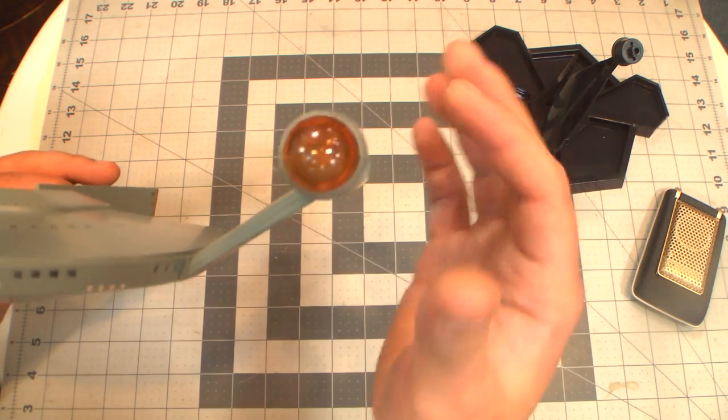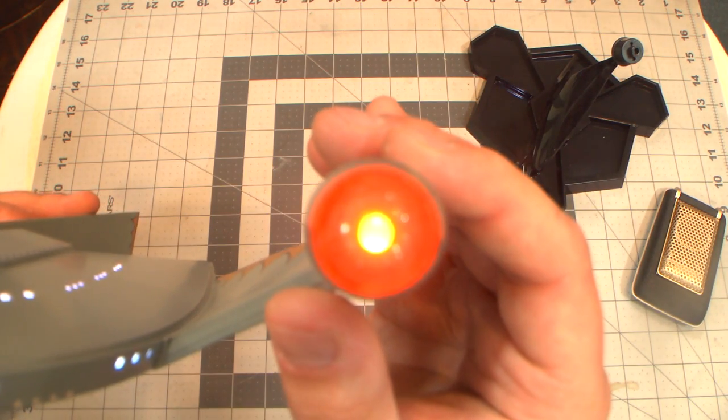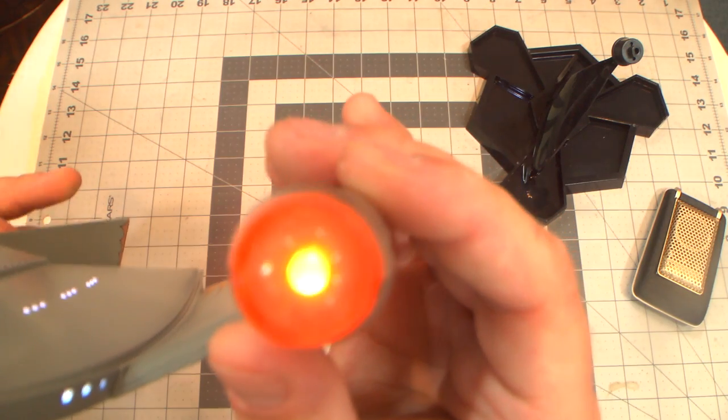It's a multi-LED, so there's kind of a red and orange thing going on. I don't know if you can really see, but you can kind of see it pulsating.